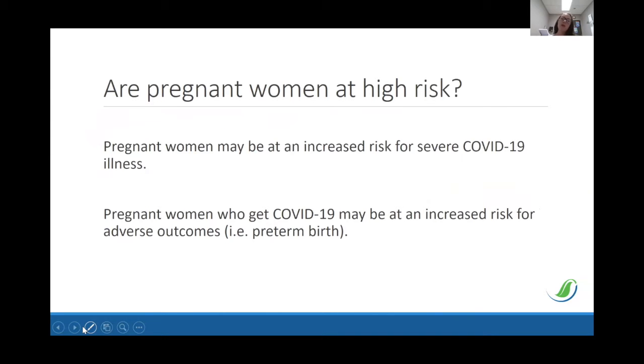Based on the information that we know at this point, it does look like there might be an increased risk for severe illness from COVID-19 compared to other women who are not pregnant. Additionally, pregnant women with COVID-19 may be at an increased risk for adverse outcomes like preterm birth. But following all the tips that I previously discussed can keep you healthy and safe during your pregnancy. And you should always talk with your doctor if you have any specific concerns or questions.